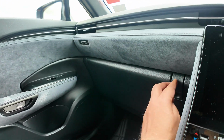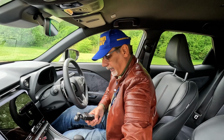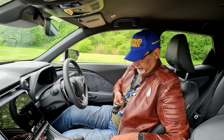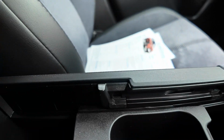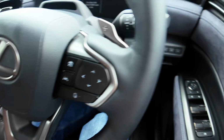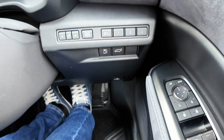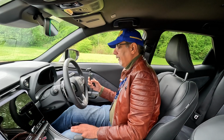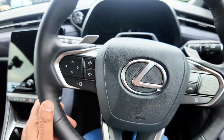What do we got here? Oh, we got reasonable size glove box. Pocket down there. Cup holder down there. EV mode, so there you go, can you see that? Let me move this down. EV mode, traction, more little compartments down there, that's quite handy. And it's a Lexus tradition, isn't it? Lots and lots of buttons. So we've got lots and lots of buttons here. I think those are actually memory seats. We got paddles, steering wheel controls as well.